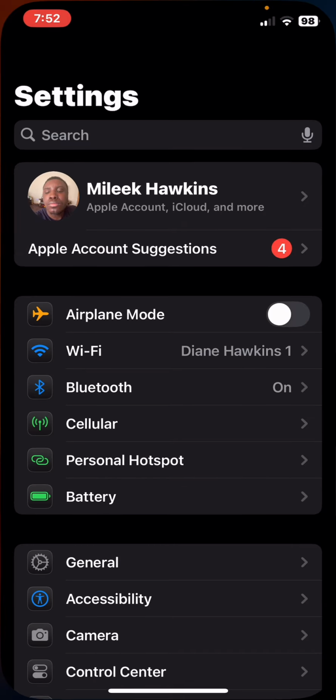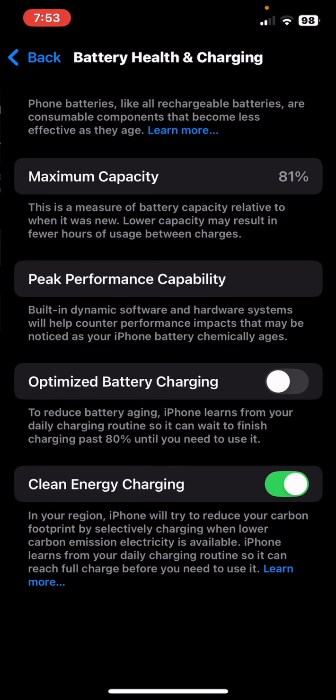Now, if I go into my battery health, it dropped yet again. I believe in last week's follow-up video, it was at 82%. Now my battery health is at 81% on the iPhone 12. It's getting close to the time where it needs to be replaced, but to be fair with you, I don't know if I will do that. I'm planning on getting a new phone as it is, the iPhone 14.